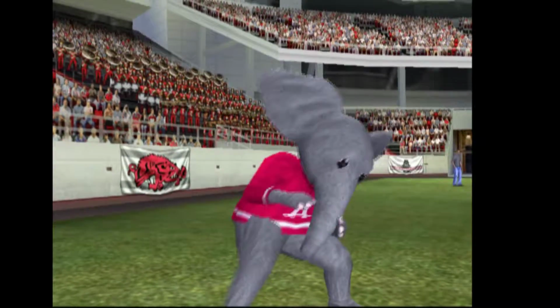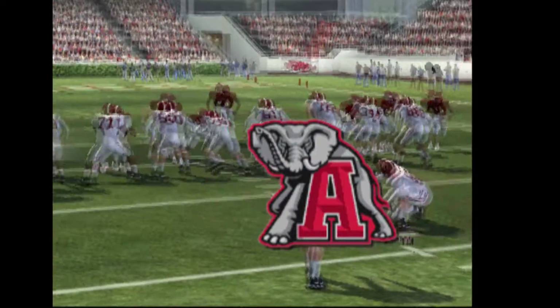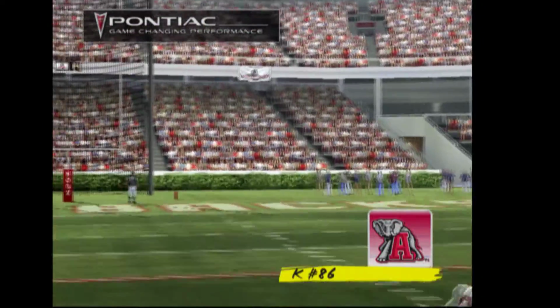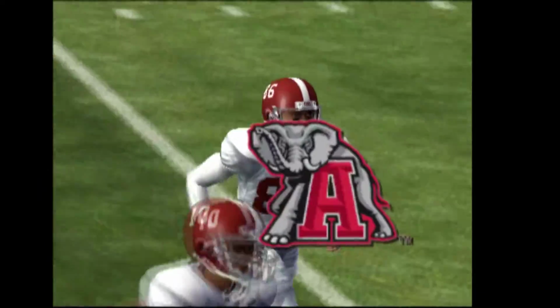That was not an easy 3 points for this offense. Yeah, but this kicker sure made it look easy. What a leg this kid has. Hey, I give credit to any of these guys that can kick at 50 plus. That's just awesome. And this is the Pontiac game-changing performance from the game.